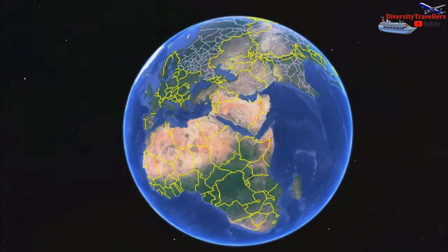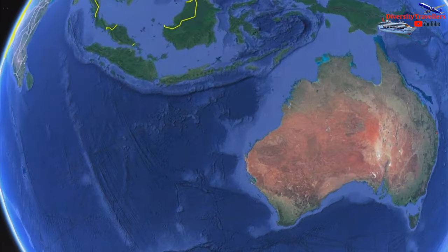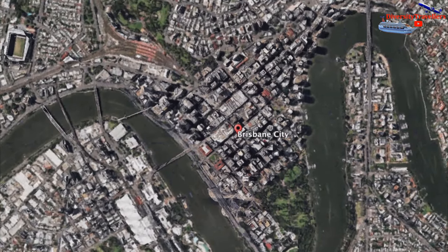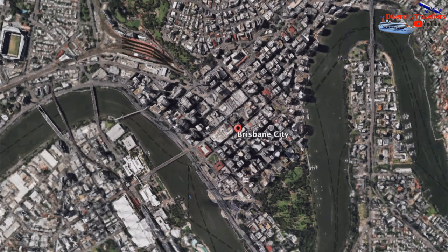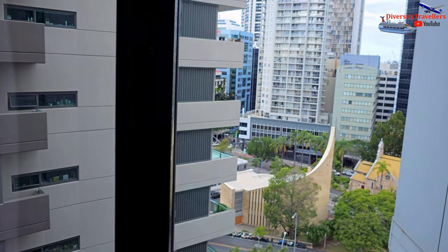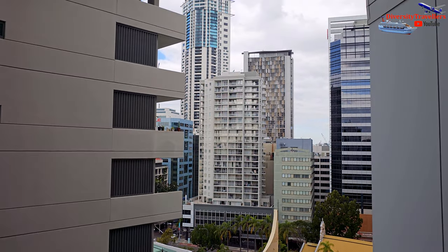Today we will go on a beautiful river cruise on the stunning Brisbane River in the city of Brisbane, capital of Queensland in Australia. It was a short stay in Brisbane for a couple of nights, and we explored this beautiful city of Brisbane by the Brisbane River. We took the Brisbane CityHopper ferry service.